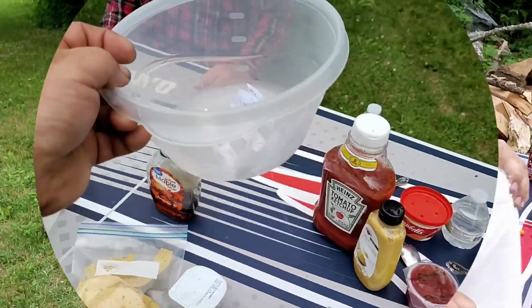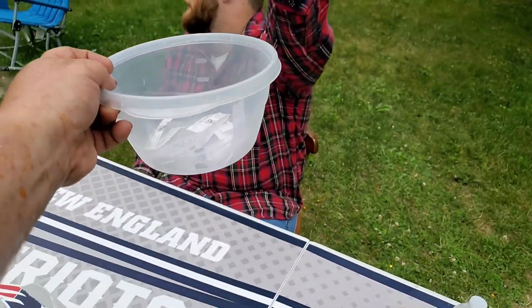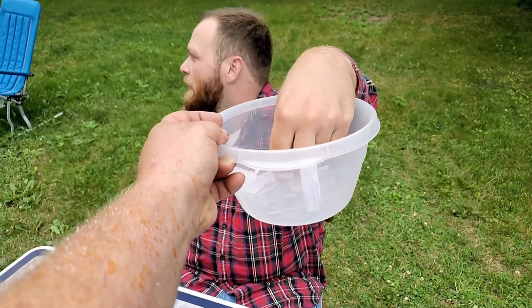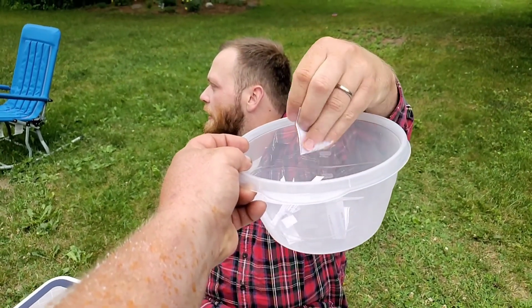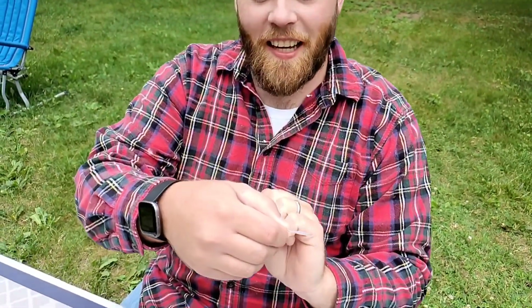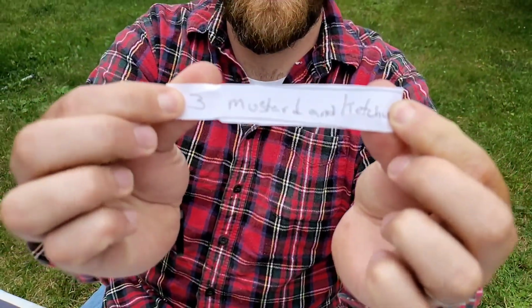All right, ladies and gentlemen, another pick from the bowl of the food wonders of which one he's going to be picking now. Be a bad one. Be a sticky one. Be something great. What mustard do you get? And ketchup. Oh, he loves mustard and ketchup.